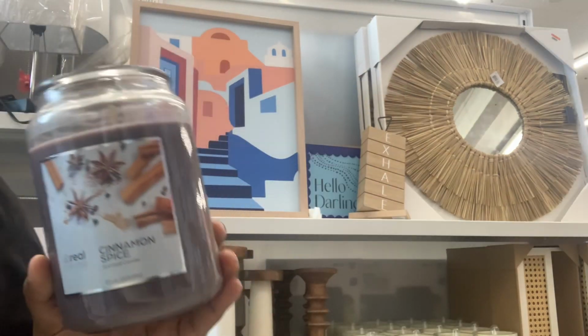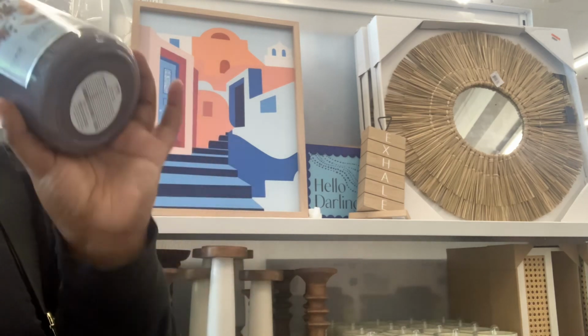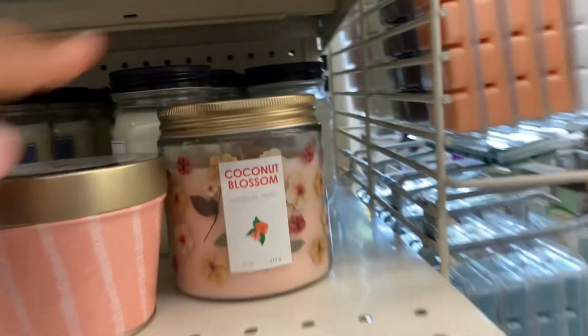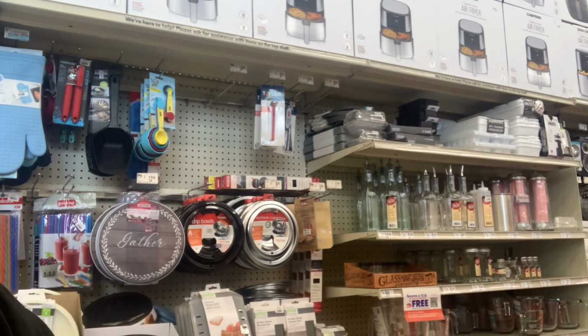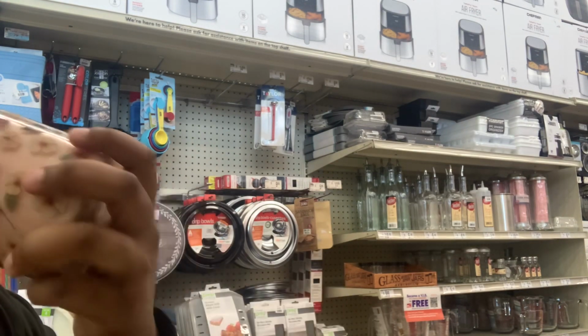I was just playing. It smells good to me. It reminds me of fall time, like, maybe fall time is coming. I love candles, y'all. What is this? Oh, coconut blossom. I love coconut. Let's smell this real quick. Let's smell it. I can't really smell it, but it's not bad.